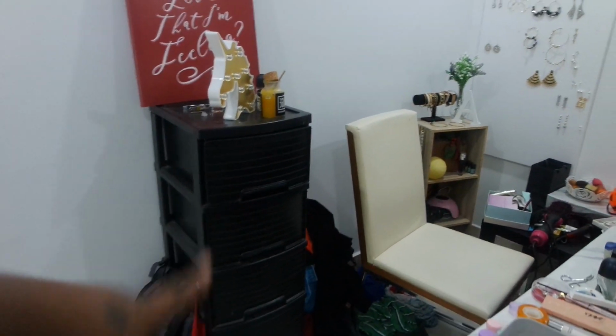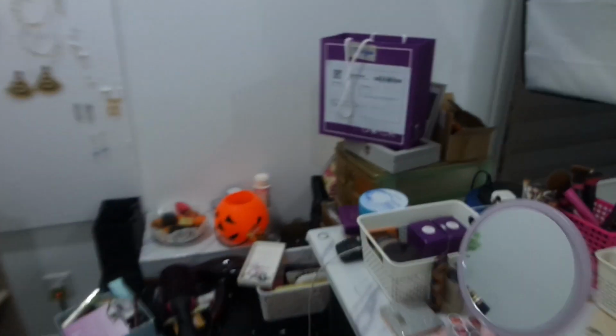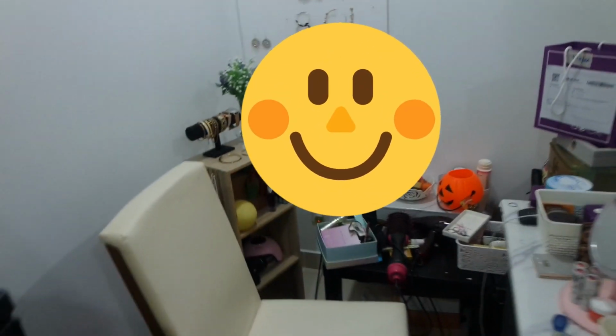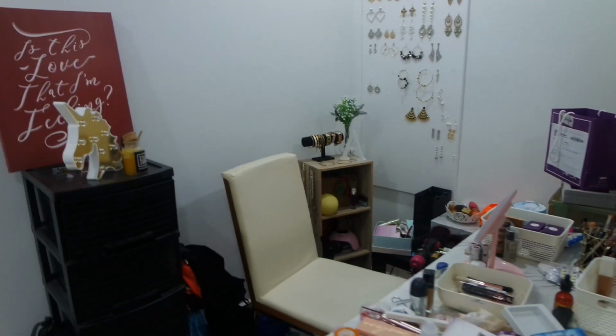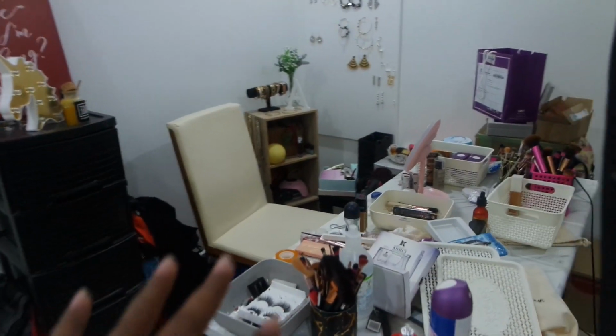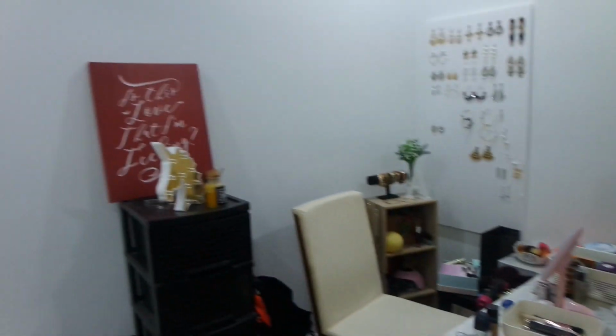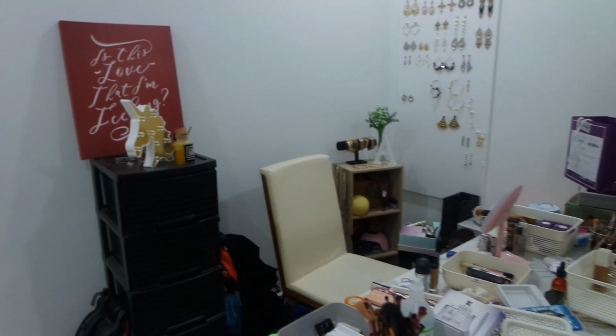Usually all my makeup is in this drawer and this drawer here, so that's why I decided to redo everything, because I just needed some more space to put all of my products. So this is what it looks like before.